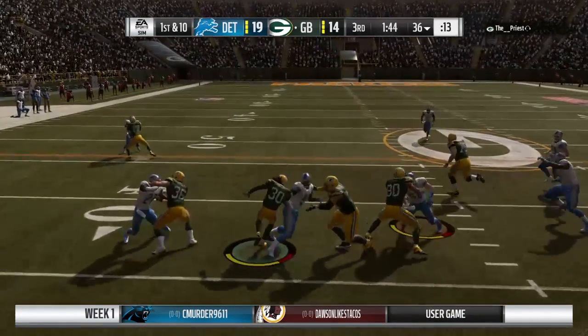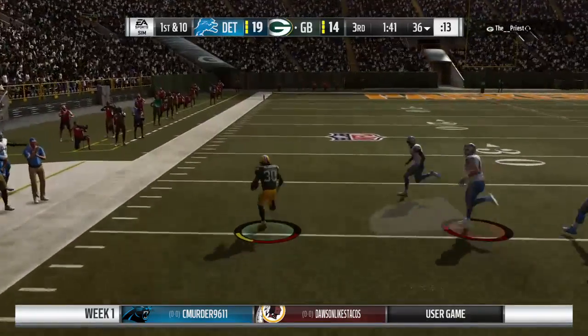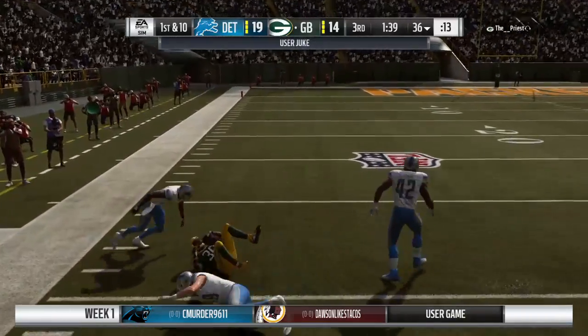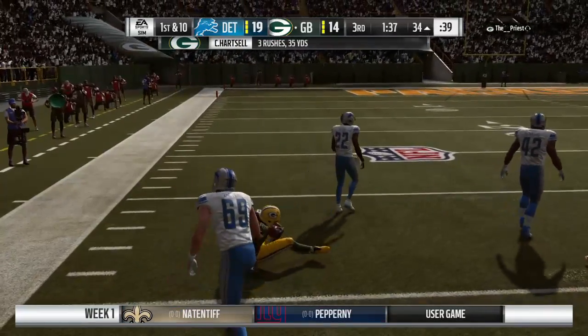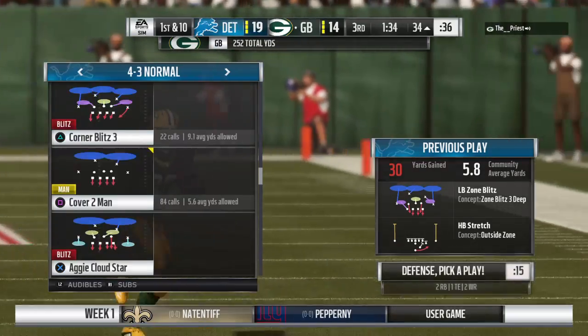And they'll go with the ground attack here. And he's got some space here. And he's going to get this all the way down inside the 35. All told, it's an even 30 and a first down.